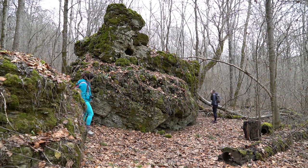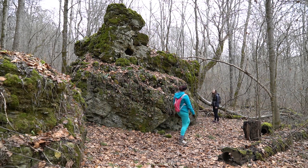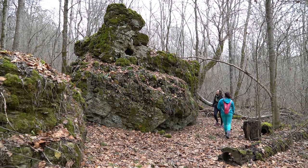Oh, that rock is right there. That's cool. This thing is massive. There's cobwebs all over it. Spider Haven.